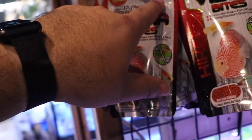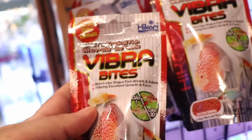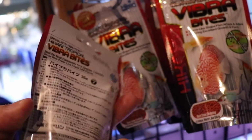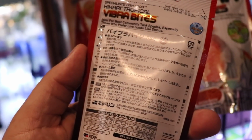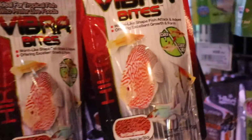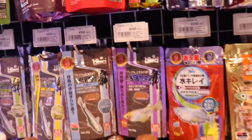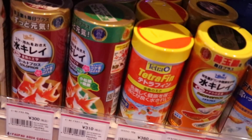So Vibra Bites is made by Hikari, which is a Japanese company, of course. But these are imported. Everything's in English. And in the back, there's a sticker for the Japanese. I think that's pretty interesting, actually, that they don't normally sell it here. Just goes to my theory that it's not as high quality as some of the other Hikari stuff that they have here in Japan, like that.